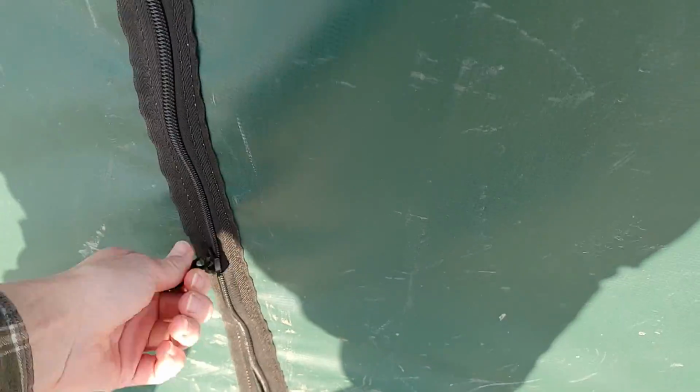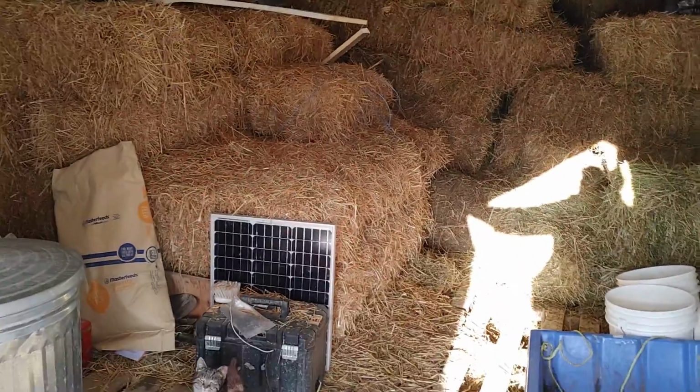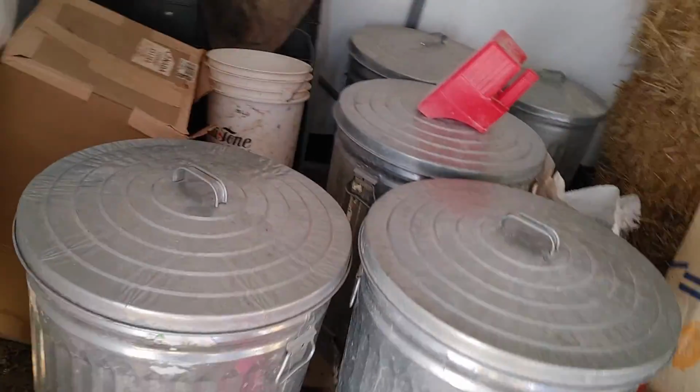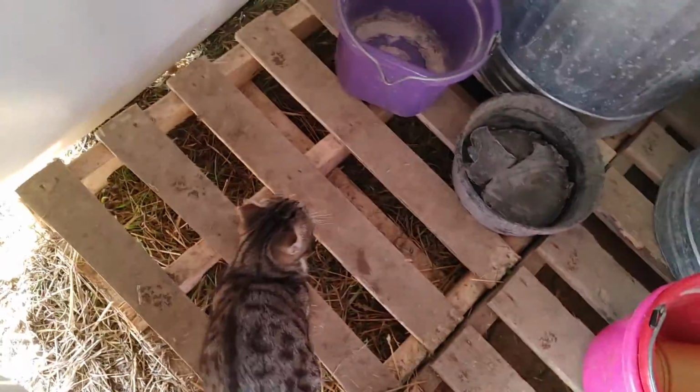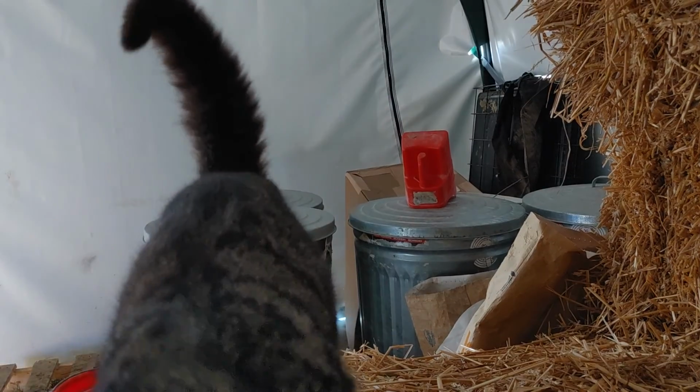If you're wondering what I'm doing, I'm trying to unzip my shelter. Here we go. Here we've got our hay, our straw, and the things we need. The cats sleep in here and they eat in here. Where's Mittens? Is she out working? All right, let's see if I can set this up without the cats knocking it over.